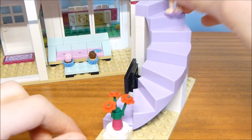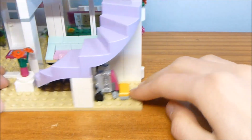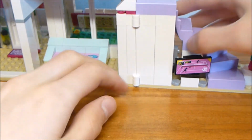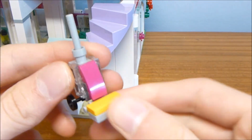There are no studs on it, though, so maybe I would have liked to see a couple studs, at least in certain areas, so you can attach a figure securely. Underneath the stairs in this area, which is not visible, there's actually a wall hiding it completely, but there's a place to just store a vacuum cleaner, which is a decent build.